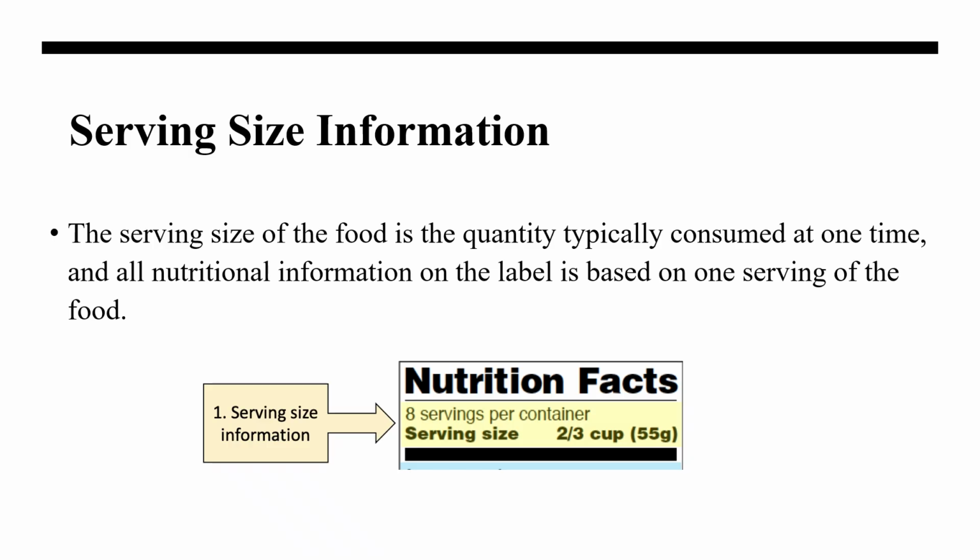Here is why serving size matters. It determines the amount of calories, sugar, sodium, fat, percent daily values, and other nutrients listed on the nutrition facts label. All of these values are based on 1 serving, and they change depending on how much you actually consume. At this point, you need to be truthful to yourself by asking the question, how much will I realistically eat? This information will help you determine how many calories you consumed.